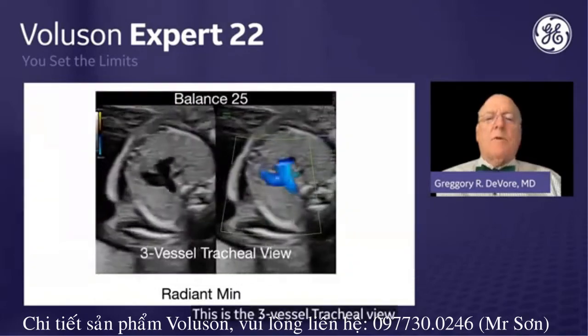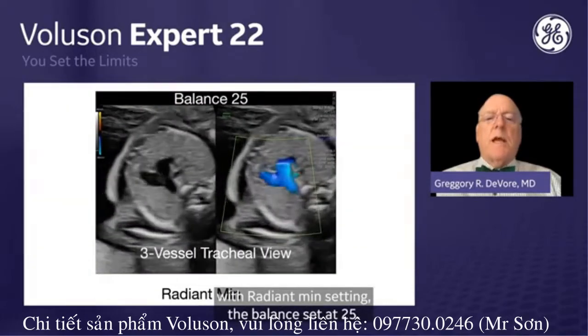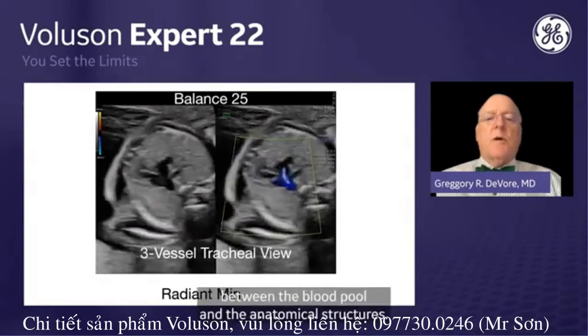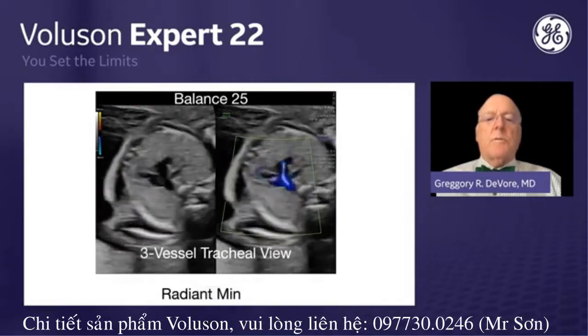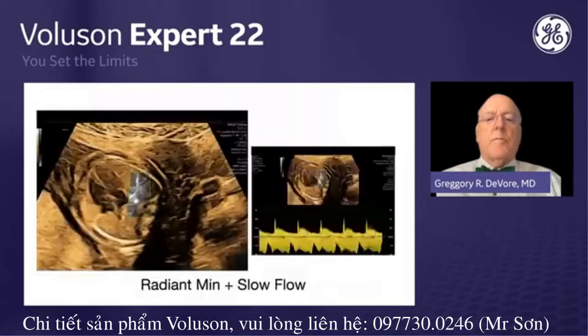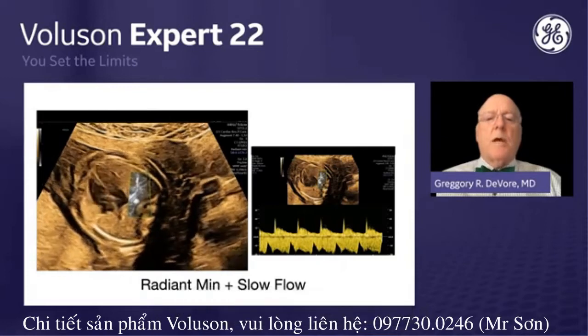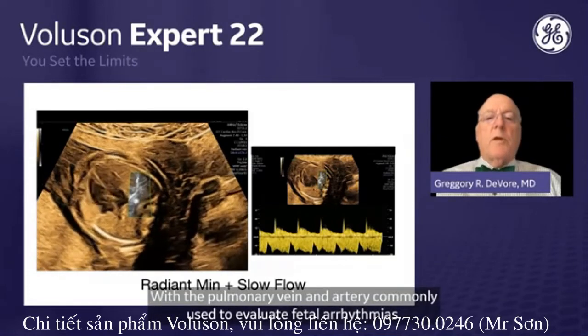This is the 3-vessel tracheal view with radiant min setting, the balance set at 25. Again, note the clear separation between the blood pool and the anatomical structures. This illustrates the addition of slow flow HD to identify the pulmonary vessels and the corresponding pulse Doppler of the pulmonary vein and artery commonly used to evaluate fetal arrhythmias.